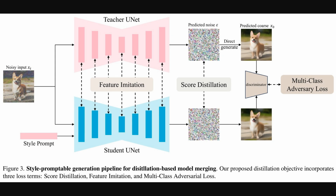So Figure 3 gives us a closer look at the actual distillation process itself. How the student model learns from a teacher. We see the teacher UNet in pink and the student UNet in blue, both getting the same noisy input image. The style prompt we talked about earlier is fed into the student model here too.